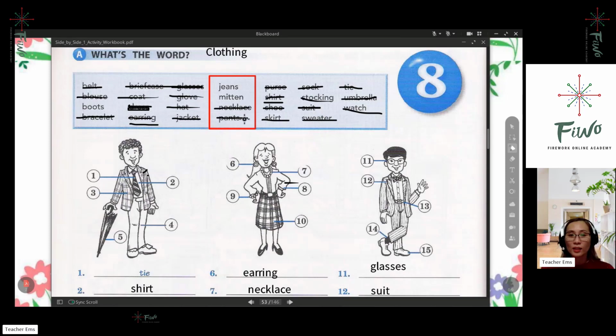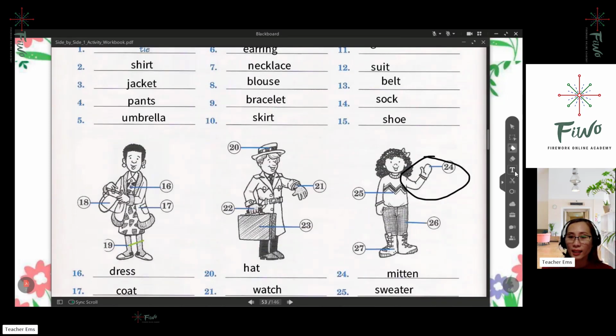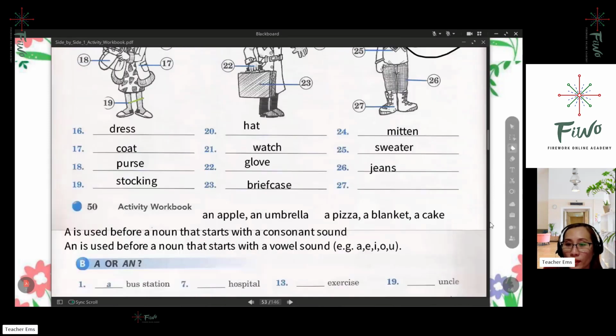Okay, 26 is jeans. Again, jeans. Okay, 27. Boots. Okay, very good. Boots. Let's write the word boots.